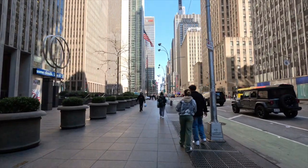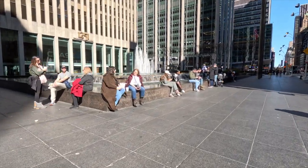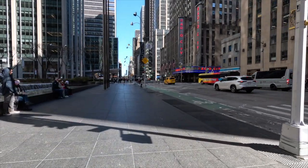Not too far away from Times Square, you can wander down to Radio City Music Hall, the home of the Rockettes. Kind of a fun place to see. There it is, on the side corner there.